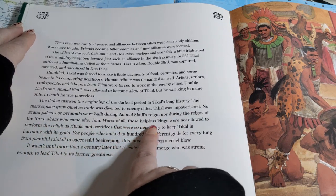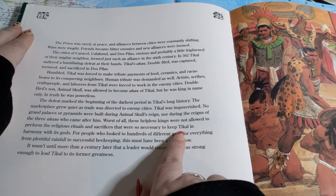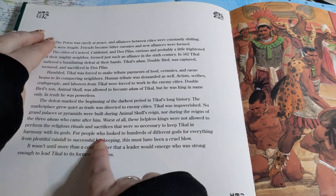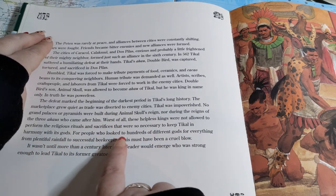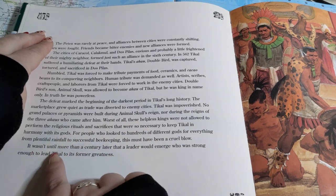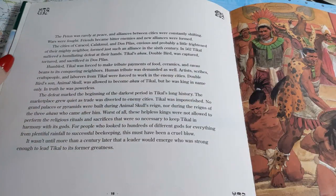Worst of all, these helpless kings were not allowed to perform the religious rituals and sacrifices that were so necessary to keep Tikal in harmony with its gods. For people who looked to hundreds of different gods for everything from plentiful rainfall to successful beekeeping, this must have been a cruel blow. It wasn't until more than a century later that a leader would emerge who was strong enough to lead Tikal to its former greatness.